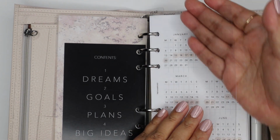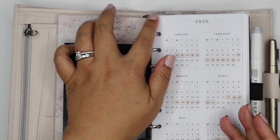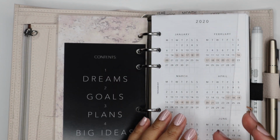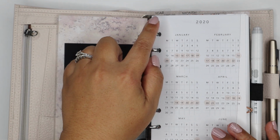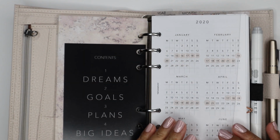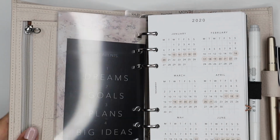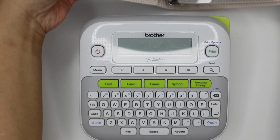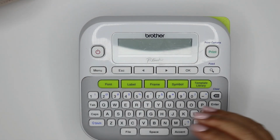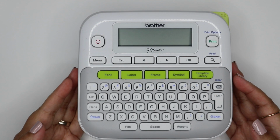And then I got questions of how I label them. So some people thought I bought these dividers with them already with this text at the top, but I didn't. I used my label maker to make these labels. So I got questions about my label maker, the font I use, and stuff like that. So let me show you here. This is the label maker I use, and this is linked on my Amazon storefront. It's the Brother P Touch.